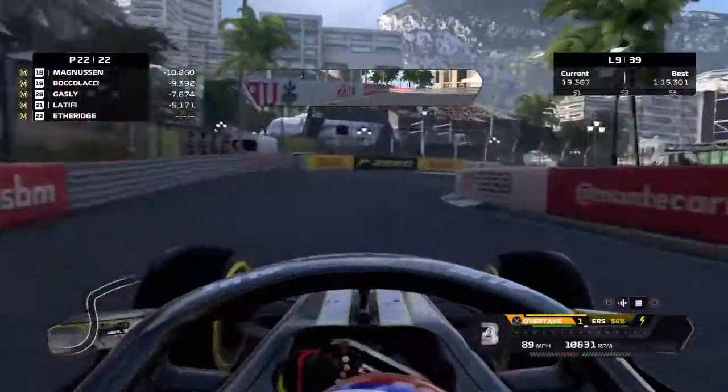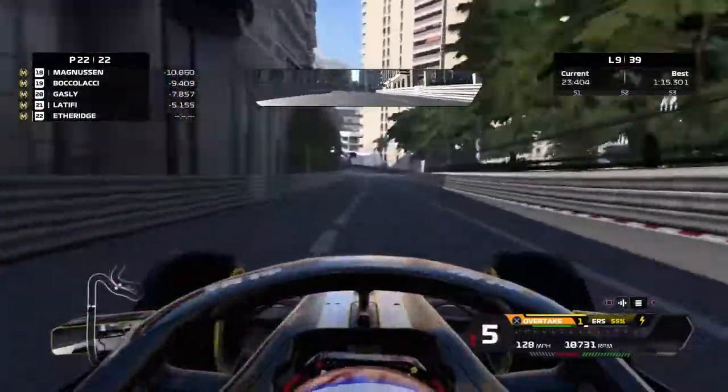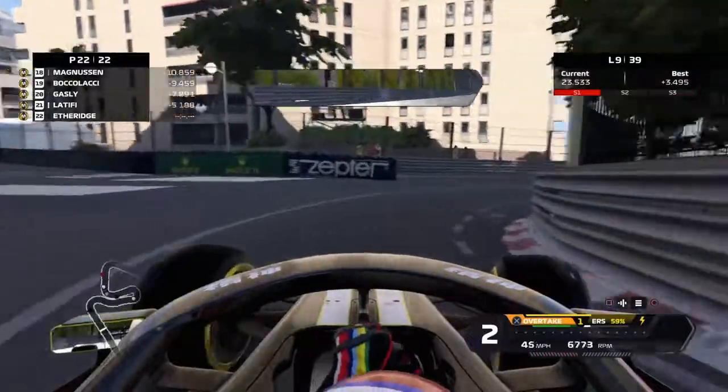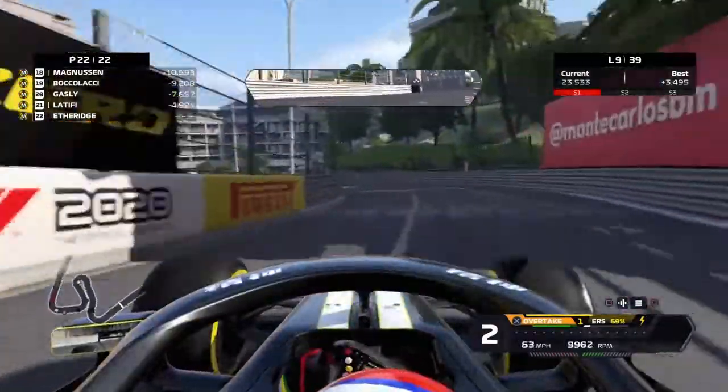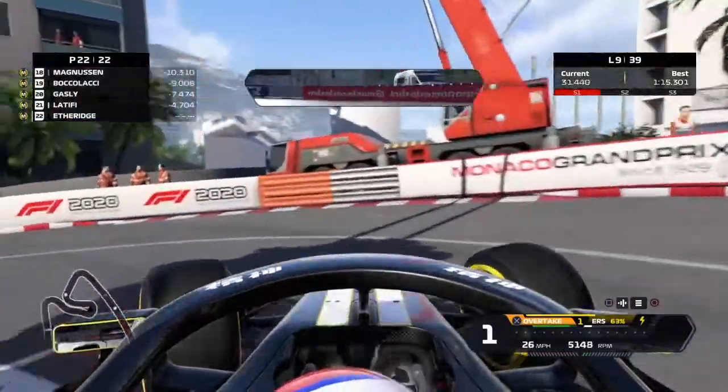So we are now down in last position. Let's see how we do on these medium tyres. See how long I can go on these, because if I do go for a second stop, I might be able to do it on the soft tyres. We'll wait and see.